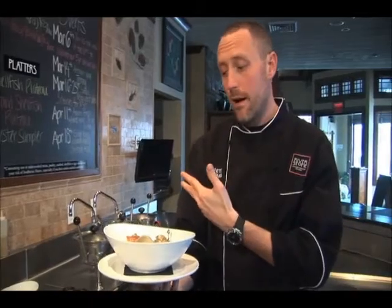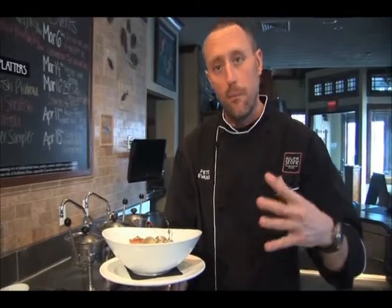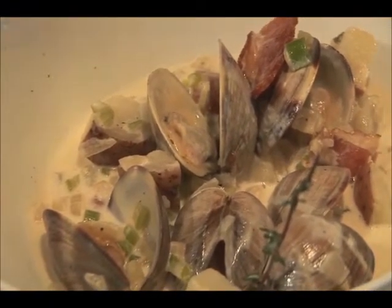As you can see, we made it in our steam kettles, but again, you can easily make it at home in a big pot following the same technique. And there is the New England clam chowder. You could serve this with some oyster crackers or just a hunk of good bread.